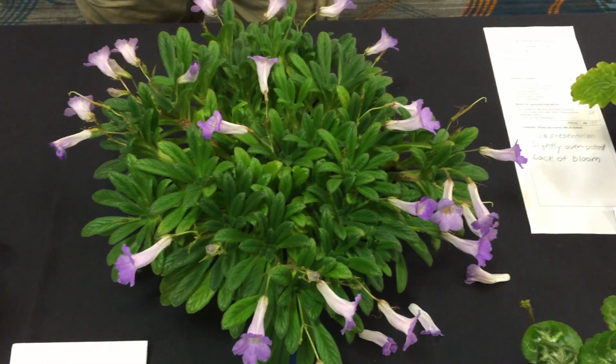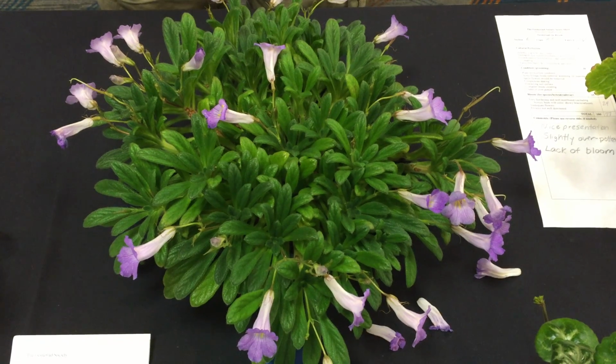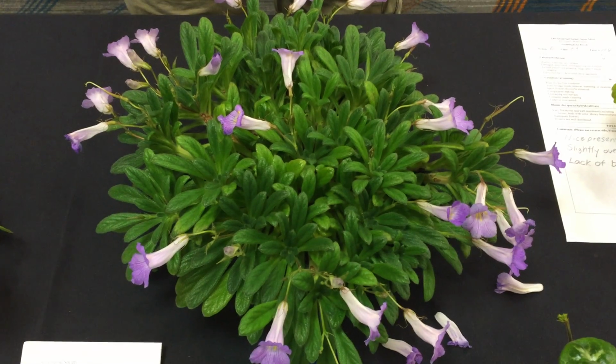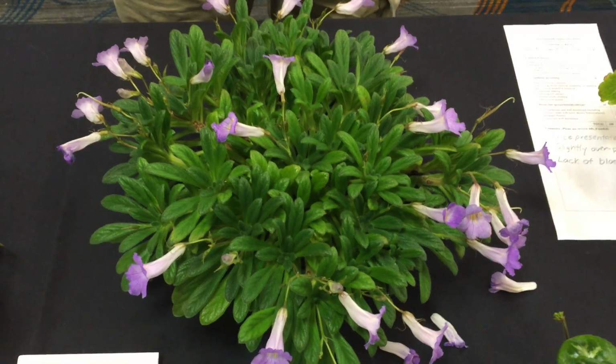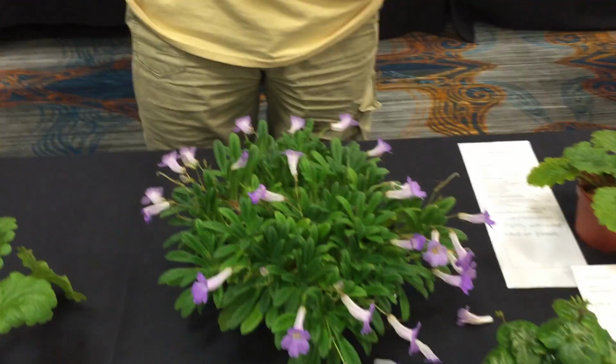2017 Gesneriad Society Convention Show. This is Primulina linearicalyx, entered by Bill Price, and it won Best Other Old World Gesneriad in Flower. And Bill brought this on a plane from Vancouver, BC to Omaha. Bill, tell us about the plant.